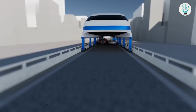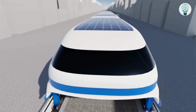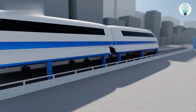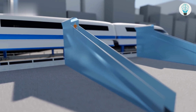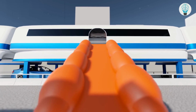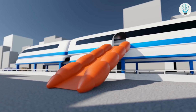The elevated bus will be all electric and driven by autopilot. Its roof will have a large area entirely covered by solar panels, but on cloudy days, it will be powered directly from the rails. Passenger boarding will take place at special stations located above ground. For emergencies, there will be an inflatable ramp right in the middle of the bus. This way, passengers will be able to leave the bus safely.